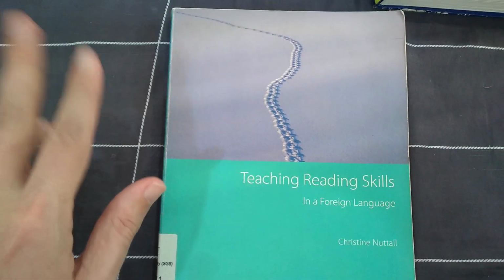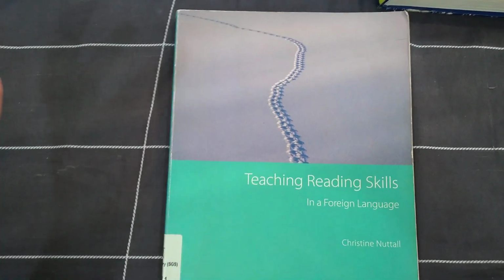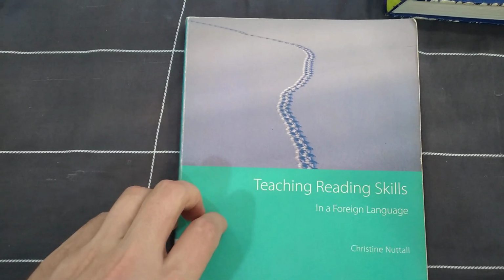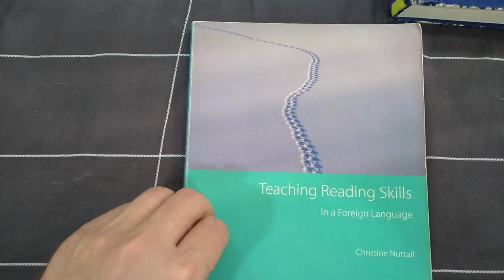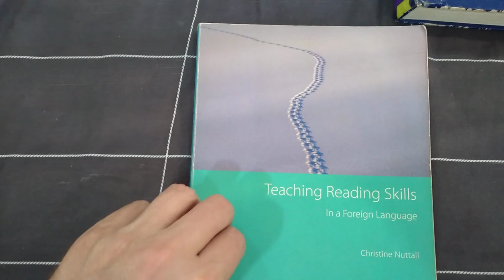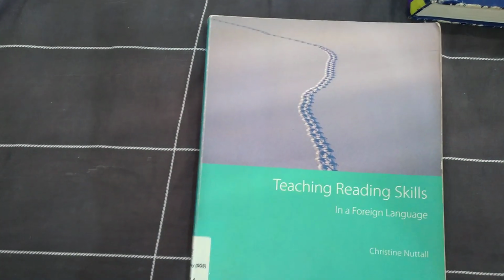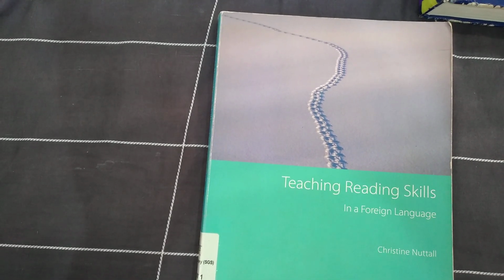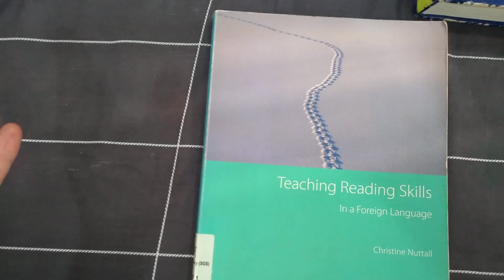2 years ago, one of my professional development goals was to acquire a bunch of new activities for reading lessons. I like to think of it as activities that can be used for any reading text. The reason is I was worried my reading lessons were getting a little bit dry and stagnant. The reading lessons would just consist of asking the students to answer the exercises in the textbook.